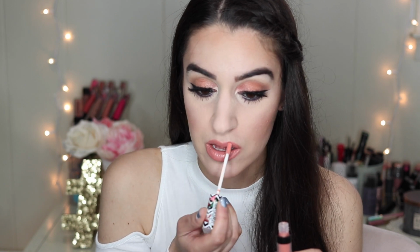It's pretty opaque, which I like. I would prefer opaque over a sheer gloss. Super pretty, definitely a peachy color, but I feel like it goes so well with the rest of my makeup. It's not sticky, it's very smooth. I feel like it gave my lips a nice shine. It goes on like butter, it's very smooth, and my lips felt amazing after this. I felt like my lips were prepped and ready to go.